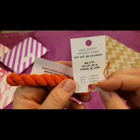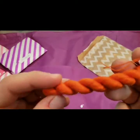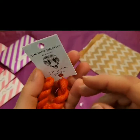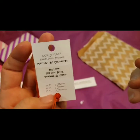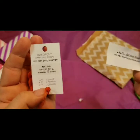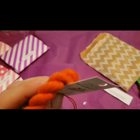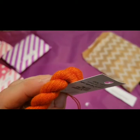This is pearl cottons. Look at this. This is another pearl. Another orange pearl. Oh, we got orange in the other box. Sorry. An orange pearl, which has nothing to do with frickin' unicorns. There's orange in pumpkins. No, there's orange in the rainbow, but come on, we get flesh tones and oranges. Yeah, that's one more thread for your rainbow palette. If you put this with all the other threads we got, they don't make a project. They just make odds and ends.